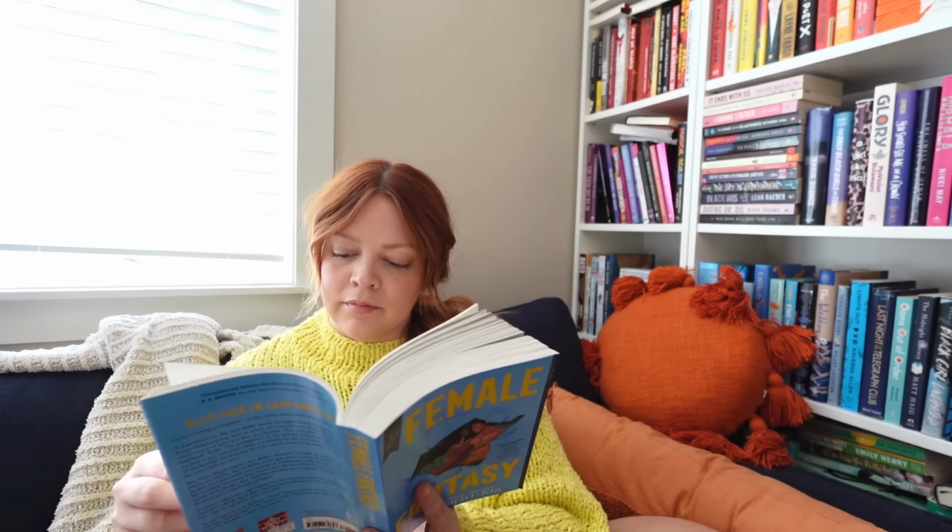Okay, I finished Female Fantasy. Drum roll, please. I'm giving it a 4.25. There was so much I liked about this, even just the inclusion of booksellers and their importance in your life, and how they can be so good at recommending you exactly what you need at a certain point in your life.